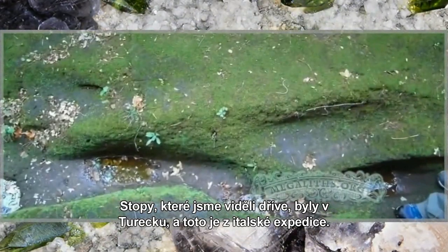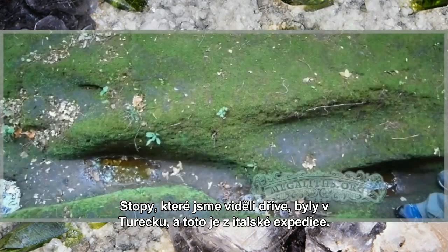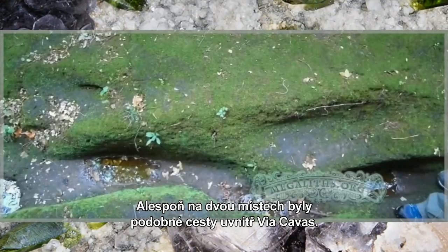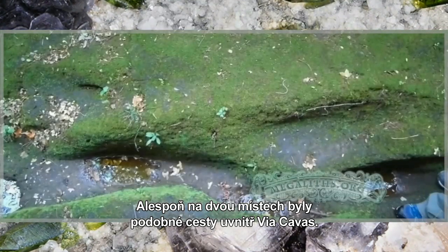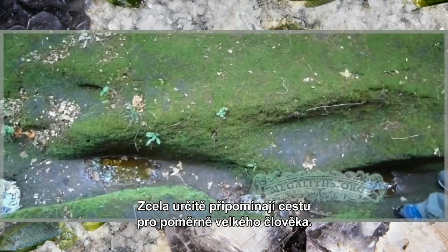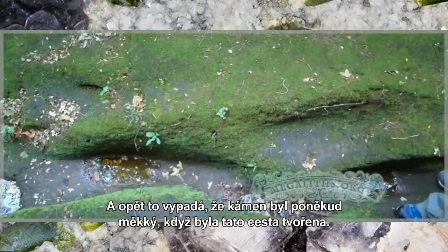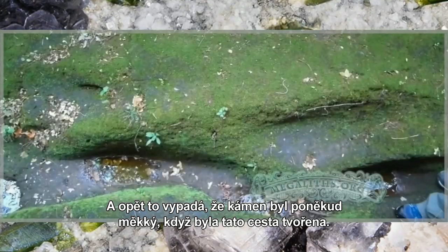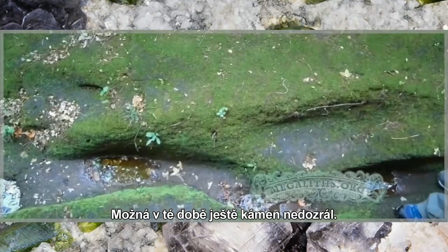The footprints we saw earlier were in Turkey, and this is from the Italy expedition. At least at 2 places there were similar tracks inside the Via Cavas. They most definitely resembled the pathway for a rather large human. And again, it definitely looked like the stone was somewhat soft when this track was made. Maybe the stone hasn't matured yet at that point.